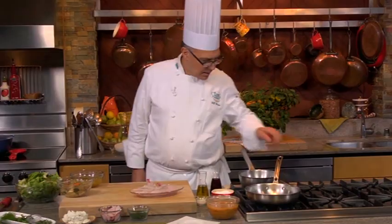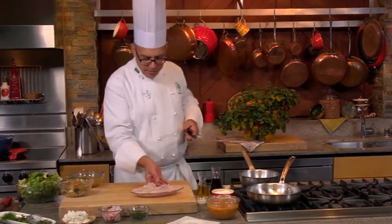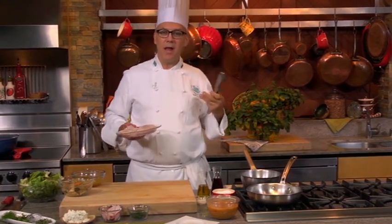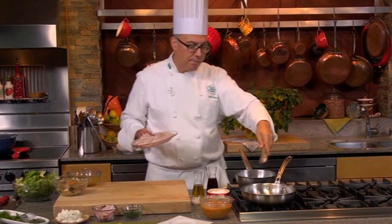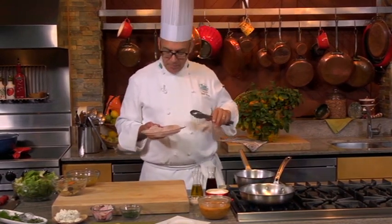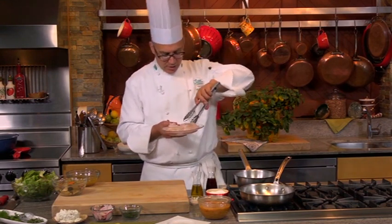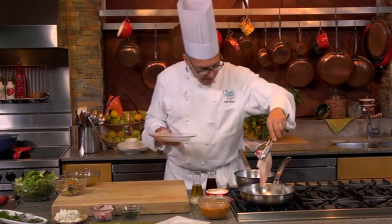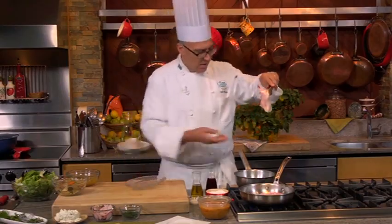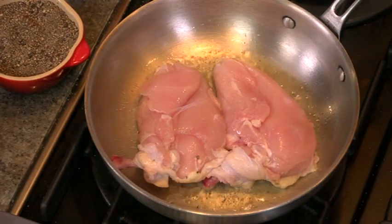And when that oil smiles back at me, I'm going to take these chicken breasts and put them into the pan skin side down, or what I think of as presentation side. So while the pan is clean, I put them in with the skin side down so that this side that ultimately I'm going to present will be nicer looking. Lay it into the pan away from yourself so that you don't splash hot oil. Olive oil is certainly healthy for you, but not when it's burning hot.